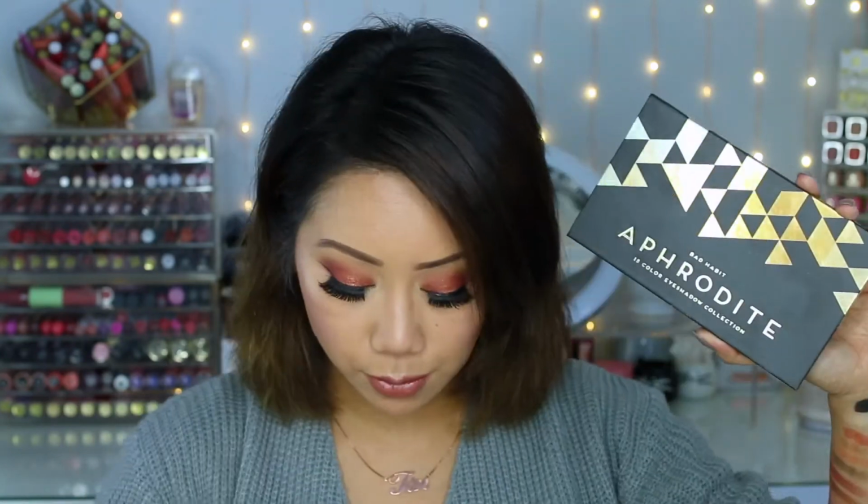This contains 18 different colored eyeshadows. You have here some shimmer, you have some that are a bit on the metallic side, really, really pigmented. And you also have some that are matte. I am also wearing the eyeshadows today. I created this look, as well as I'm using the Paradise Highlight Kit.